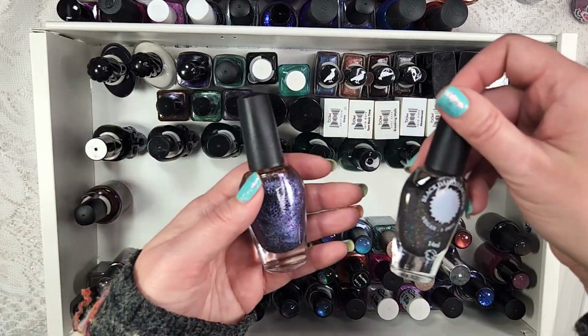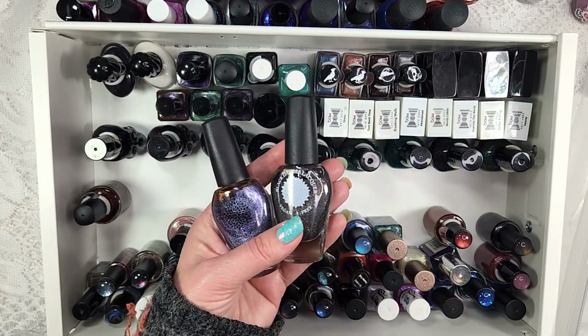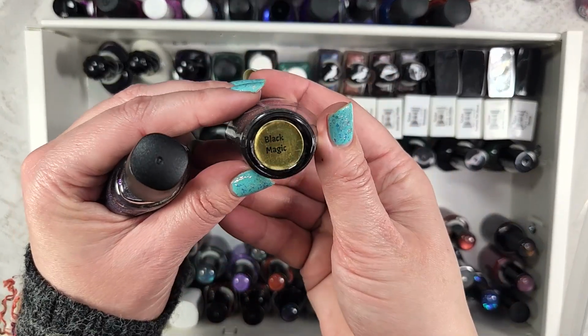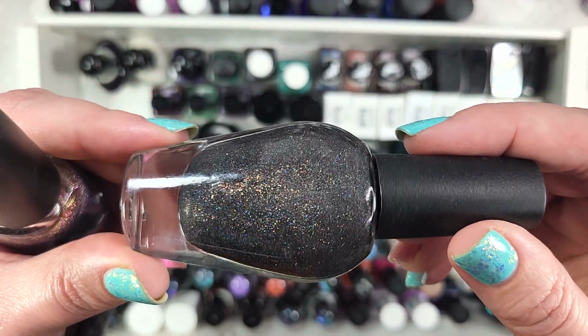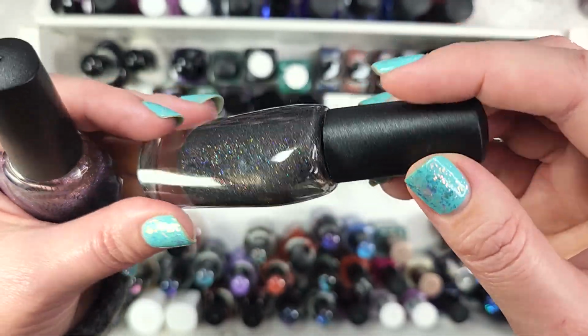All right, moving on to the next brand, we have a couple from Black Dahlia Lacquer. Looks like I only have two bottles, but that seems wrong. I should have more, I thought. Maybe some of them are in the topper pile. Anyways, the first one is Black Magic, and it is a black jelly with some holo particles. I think maybe some holo glitter and red metallic glitter. I think I'm okay letting this one go.